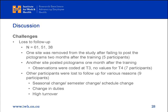Another site posted the pictograms 1 month after the training. So they obviously didn't attend that manager component that instructed them how or where to place the pictograms. That was the reasoning for the 1 month delay. So we kept them in the study. We just recorded their observations as T3, which meant that they had no values for T4. So we lost another 7 participants there.